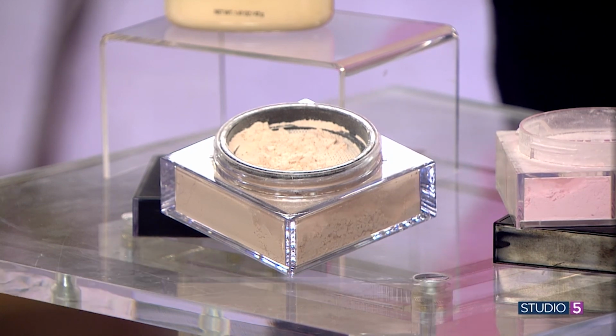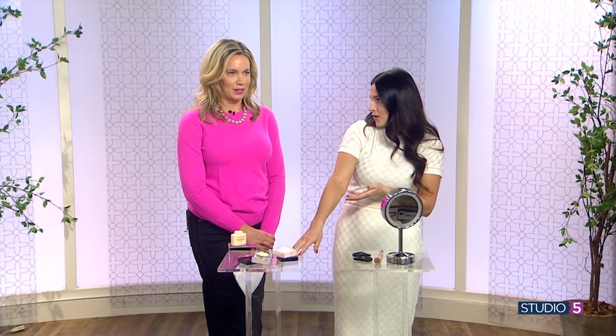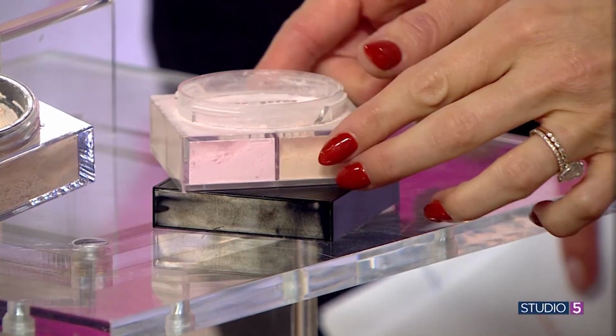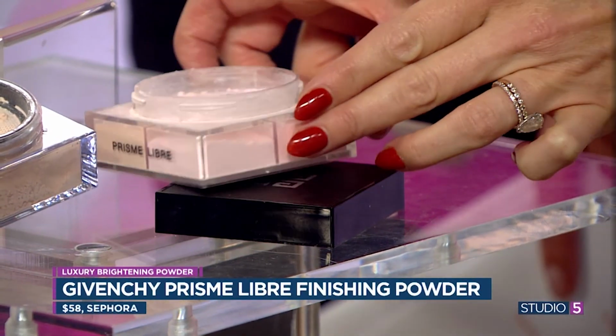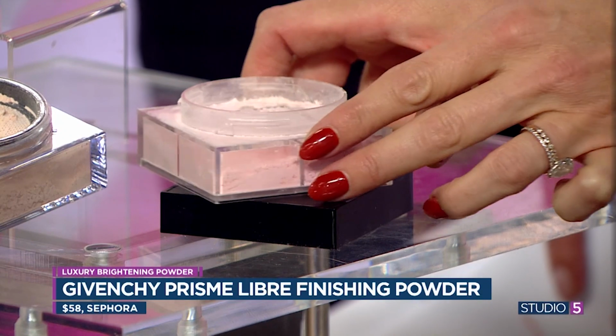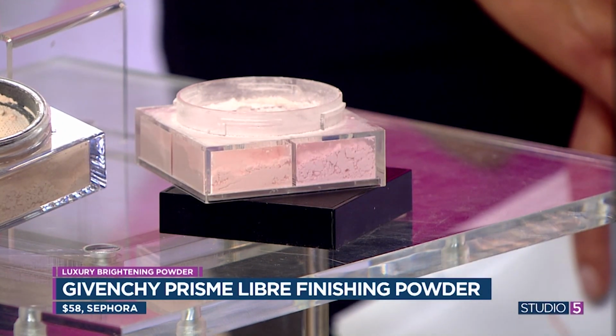And then on the high end of things, this is Givenchy, which is a French brand. You can get it at Sephora. Say it again. Givenchy. Ooh. This one is really cool because, if you see in the camera, it has 4 different compartments in it, 4 different colors, and then they mix together, and when you put it on, it gives you a hybrid of a few different colors, which is really blurring.